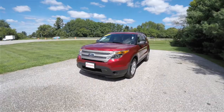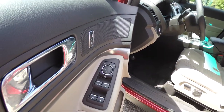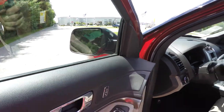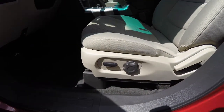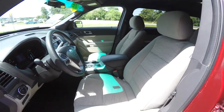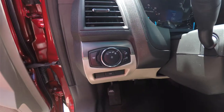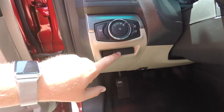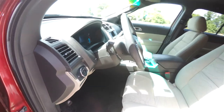All right, let's take a look at the interior. All right, so inside, we have power mirrors, power windows, and power door locks. The exterior mirrors also have blind spot mirrors. Six-way power driver seat with adjustable lumbar support. Also got your controls here for your overhead lighting, automatic headlamps, instrument panel dim, your tow mode. Also has a tilt and telescoping steering wheel.